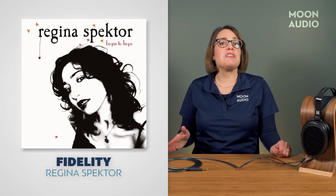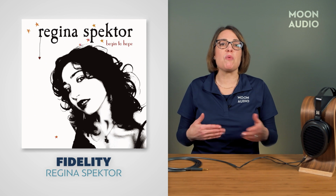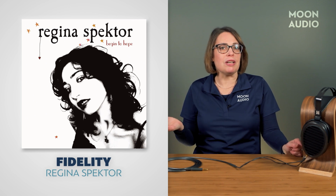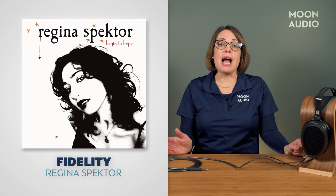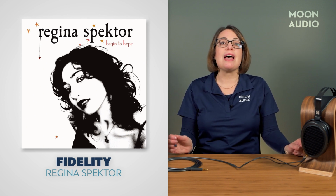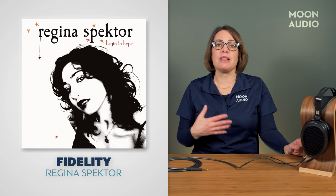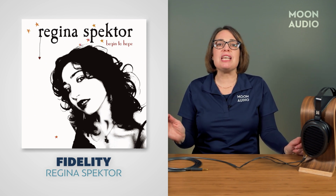Regina Spektor's song Fidelity combines sweet vocals with a fair amount of bass that fills in an otherwise simple track. But what's different here is that I was honing in on the tambourine, I think that's what it is, in a new way. This can be seen as a positive because this track, in addition to being dominated by Spektor's lovely, sweet voice, has a fair bit of bass to it. But here was the Arya Stealth Magnets showing me a lesser instrument like the tambourine holding its own in the mix. Spektor's voice here was lovely and distinct.